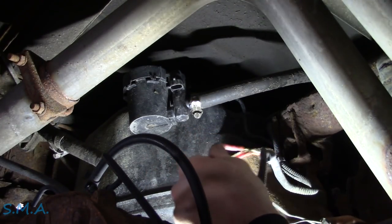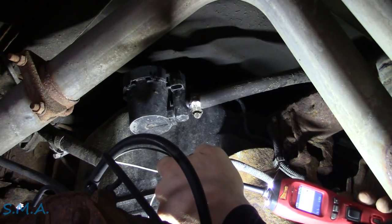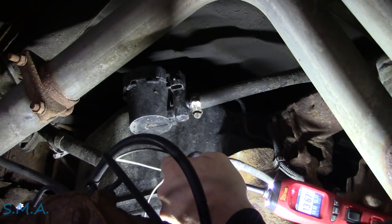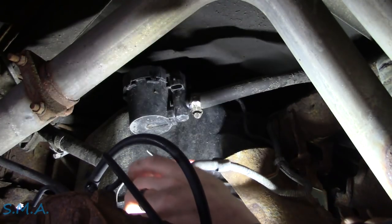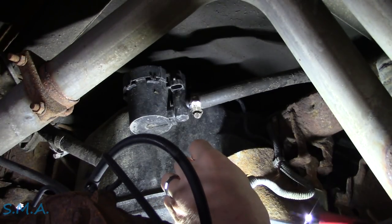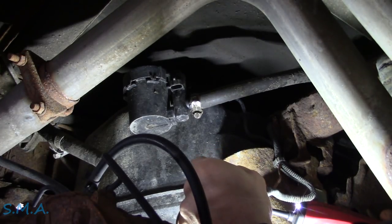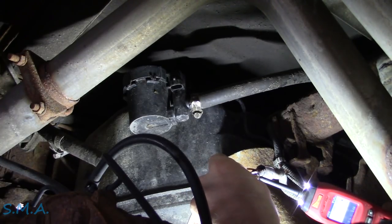Let's see here if we have anything on this wire, which is gonna be our white wire. And we have absolutely nothing, no ghost voltage, no nothing. So that 100% confirms that we have a broken wire. And I'd be curious to know if we're bad before the crimp. I mean, it looks good. We're just gonna very gingerly poke it here. We're gonna have to come back and fix it because this is underneath the car.